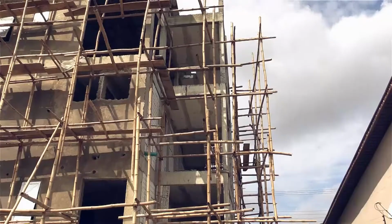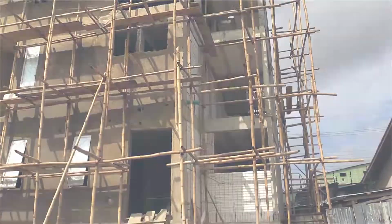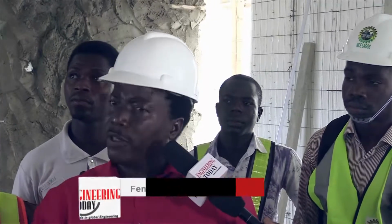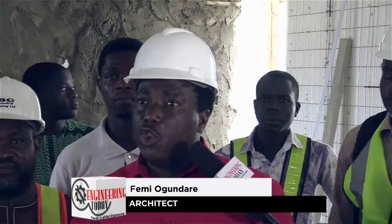Apart from its strength and reliability, it is also very cost-effective. We have been able to save 40%, 45% of the total cost of the building. But we boast of being able to save up to 60% of the cost of your building. That's reasonable. Now, what that means for us is that if your building was supposed to cost 10 million naira, you'll be building it for 4 million.